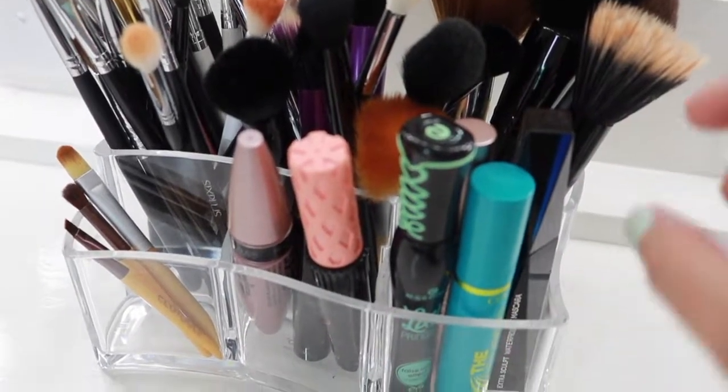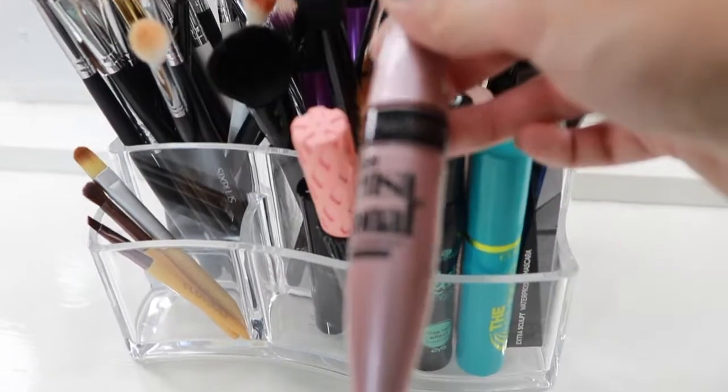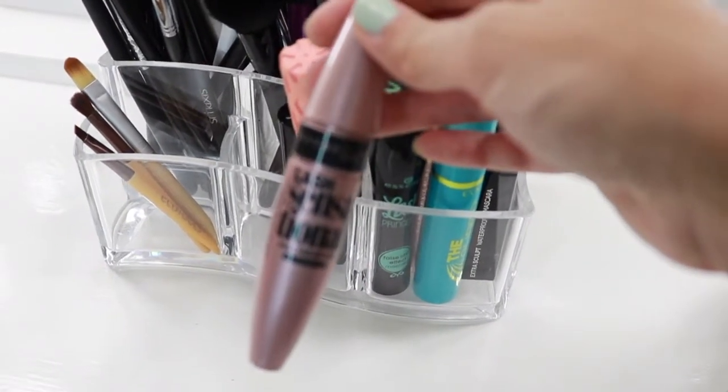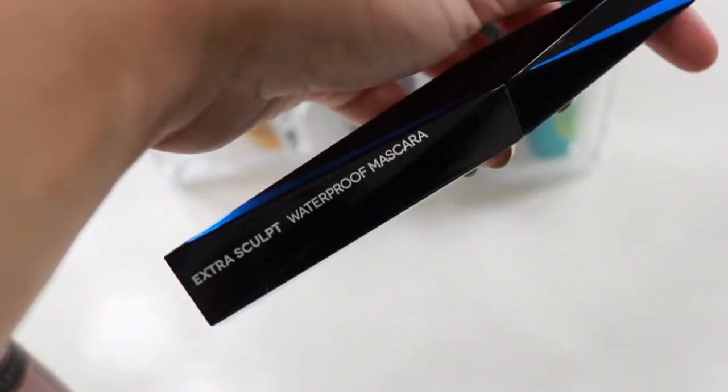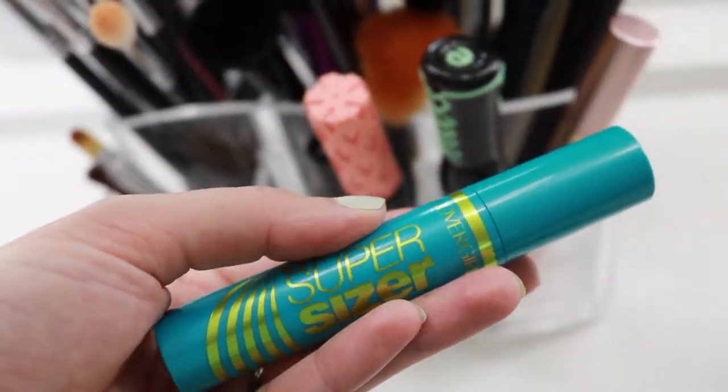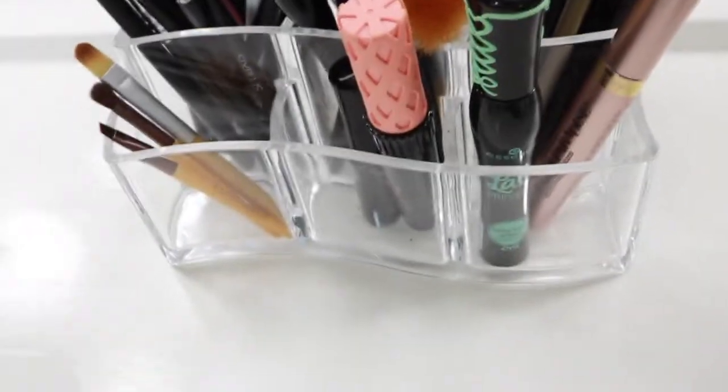So here are all my mascaras. I have some I want to get rid of. I have this Maybelline Lash Sensational mascara that was good, but I think it's just old. I also have this Kiko Extra Sculpt Volume Mascara, waterproof. This is good, but honestly, I never wear it anymore. And then I also have the CoverGirl Supersizer, which isn't a supersizer. I'm going to be getting rid of that as well.